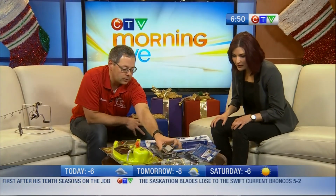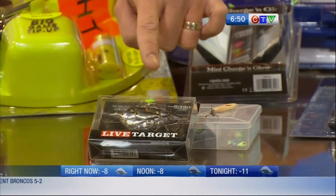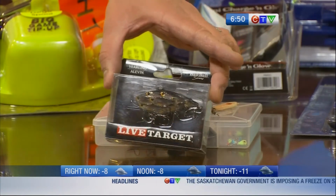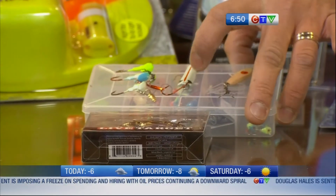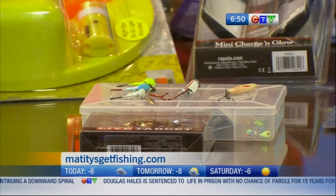I've got a variety of lures over here on the table as well. This one's kind of cool this year. It rattles, of course. The Live Target is what it's called, but it's got a whole bunch of mini fish inside it, which you can kind of see on the screen there. I think I'm probably providing more glare than clarity for our viewers there. And of course, just your standard jigs as well, and spoons, which are all in that $5 to $10 range.